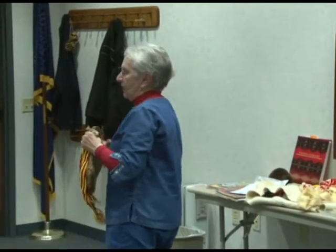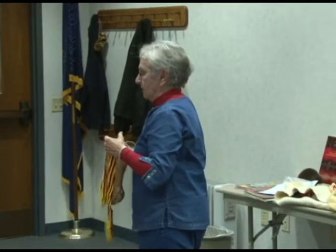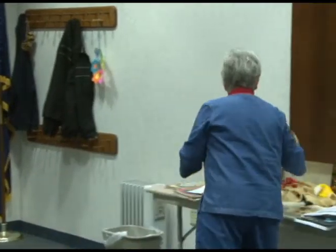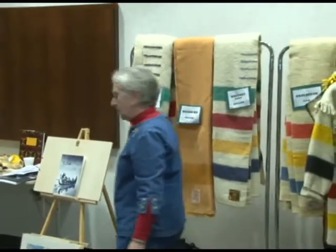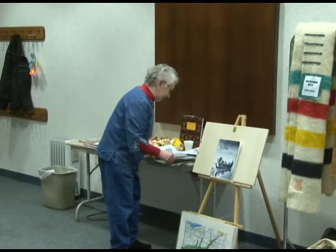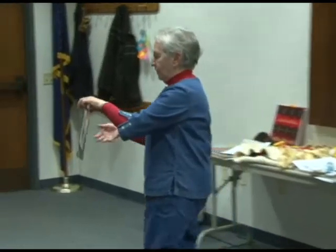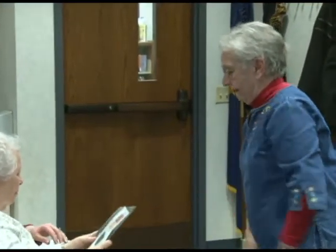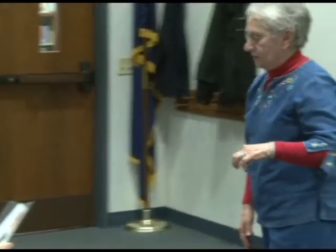No, it's a twining method. You use two threads and you go in and out, in and out. It's a twining method. I'm talking about weaving. Yes. Talking about the twining, the European blankets are all twined. The U.S. blankets are in the regular, what I call a basket weave. And here's an explanation of the different weaves. You have your twine, and then the more woven.